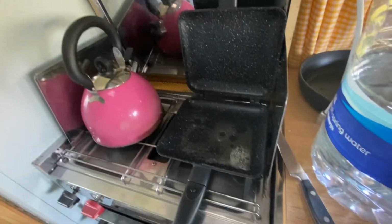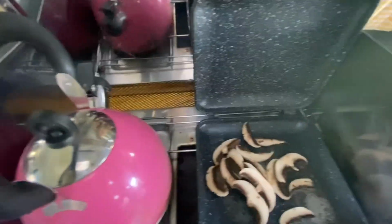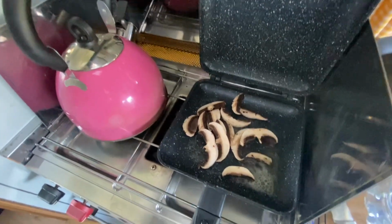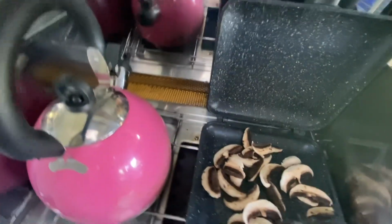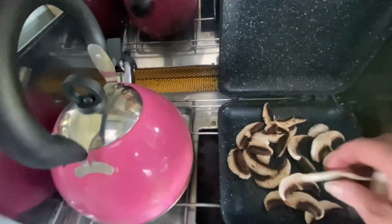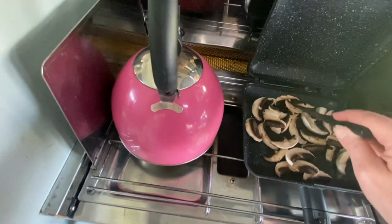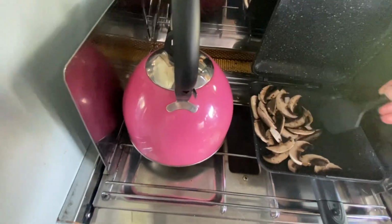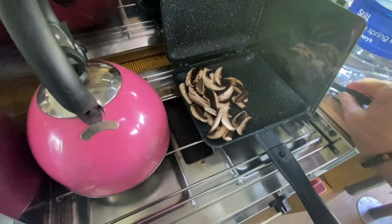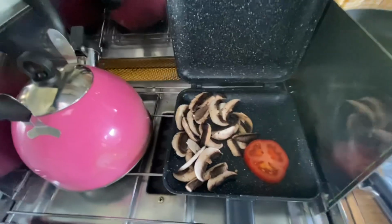So I'm just going to chuck these mushrooms in, she says, holding the camera with one hand. Ooh, half of it's gone on the floor. You can see I haven't done this before, so just bear with me. Right, they are in. Let's stick these mushrooms in as well. I'm not sure how much oil you're meant to use in these. You know, a lot, a little. Who knows? Ooh. Certainly hot.